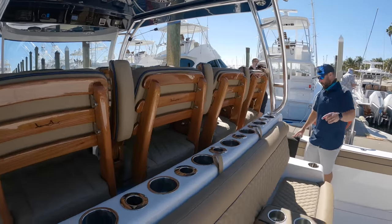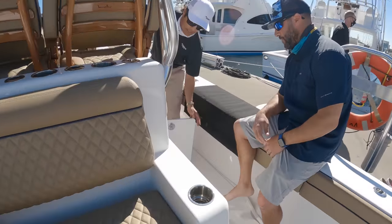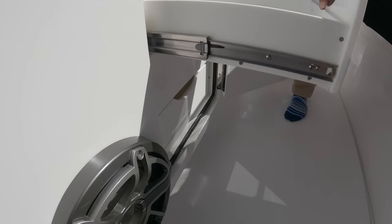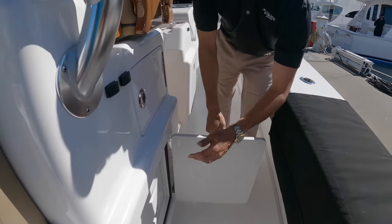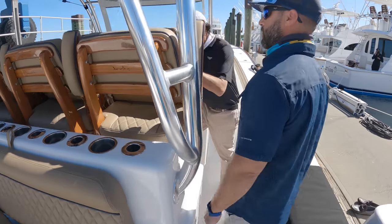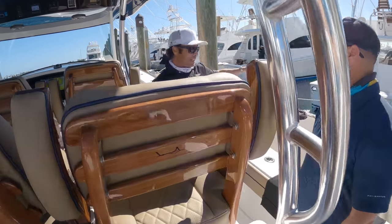Let's work our way up this way, get a closer look at those. Eric, come back this way. Each side, port and starboard, you have large tackle drawers. So again, this second row seating has a ton of tackle storage. And that's what's unique on every Viking as well.